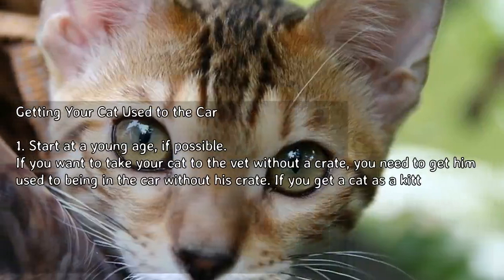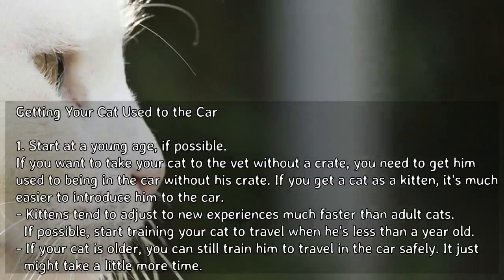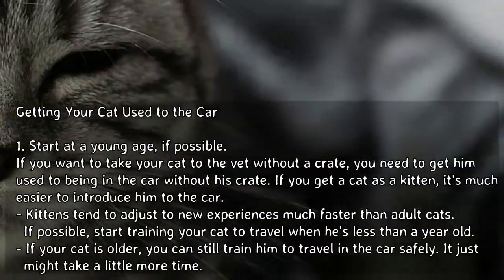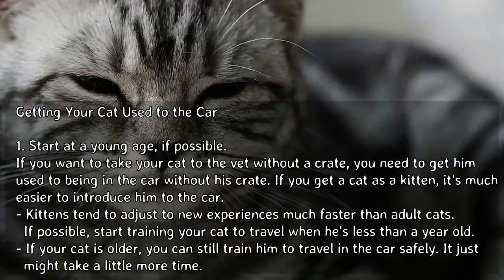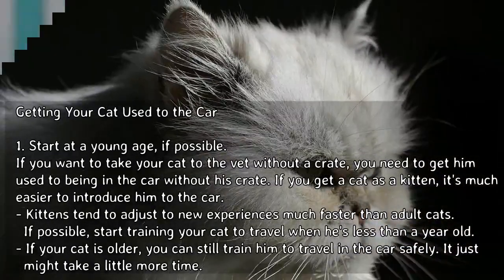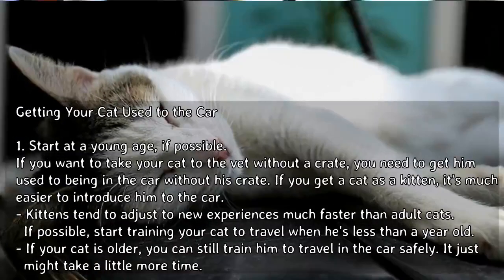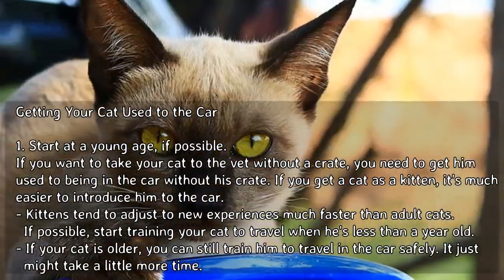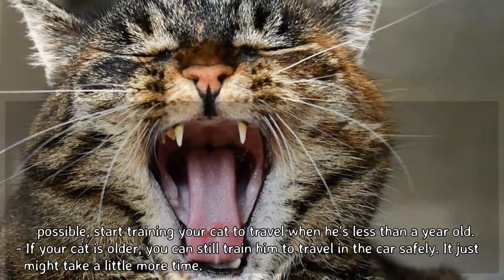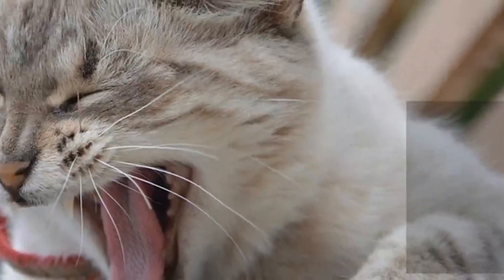Part 2. Getting your cat used to the car. 1. Start at a young age, if possible. If you want to take your cat to the vet without a crate, you need to get him used to being in the car without his crate. If you get a cat as a kitten, it's much easier to introduce him to the car. Kittens tend to adjust to new experiences much faster than adult cats. If possible, start training your cat to travel when he's less than a year old. If your cat is older, you can still train him to travel in the car safely. It just might take a little more time.